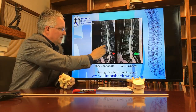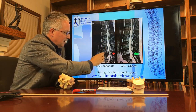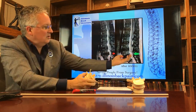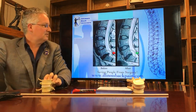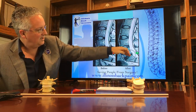Another patient here, one vertebrae on top of the other with the nuclear material pushing into the spinal canal. Herniated disc, went through our therapy, we take the pressure off. As we take the pressure off, the nuclear material starts to move back to the inside. More importantly, the patient starts to feel better. More of the same. Another herniated disc starts to move back to the inside, same thing here.